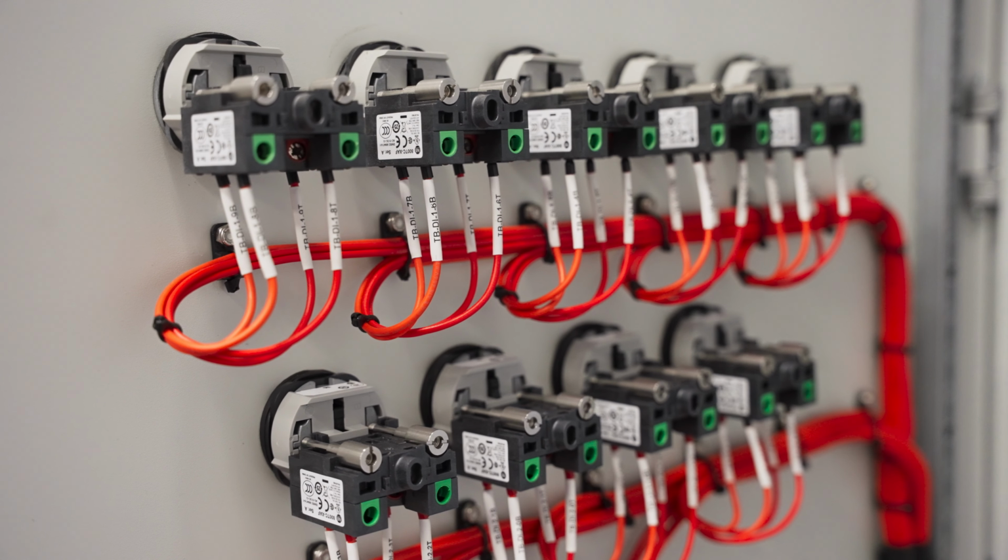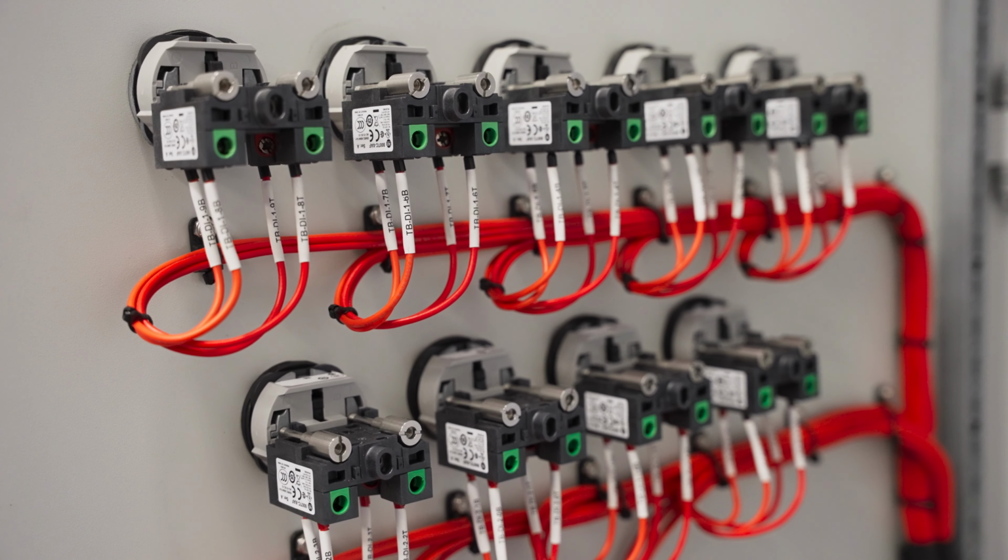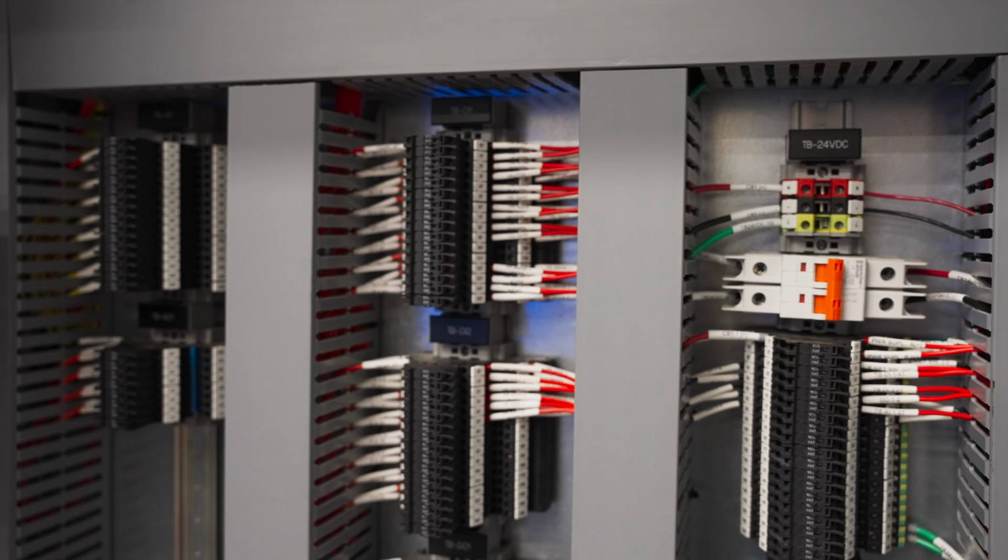Awesome, great. So tell us what we're looking at and how does it work? So this panel right here is what we call a remote I/O panel. So that's called remote inputs and outputs. A switch will come on, and basically however we program the system, it will tell something to turn off or on, react, open or close.